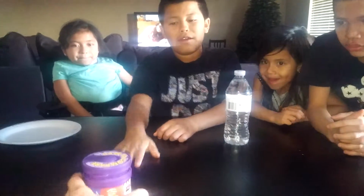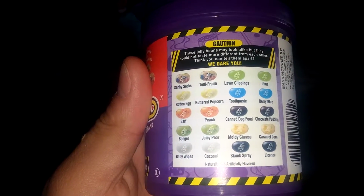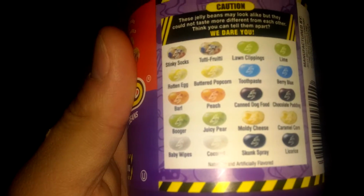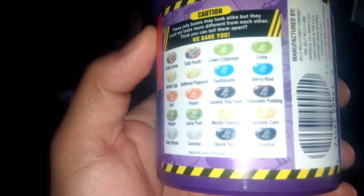Oh, the names? So we have the Stinky Socks, the Tutti Frutti, which is the weird-looking jelly bean. The yellow jelly bean is Rotten Egg and Buttered Popcorn. The orange one is Barf Peach. The green one is Booger or Juicy Pear. The white one is Baby Wipes or Coconut. And there's another green one, which is lawn clippings or lime. Then you got the blue one, which is toothpaste or berry blue.